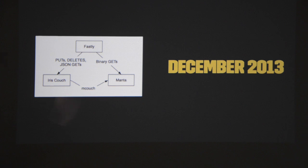He put a CDN in front of it. So Fastly sits in front of that and provides a certain amount of caching and geolocation, so that you are no longer feeding all of your bandwidth through poor Nodejitsu. Puts, deletes, gets, go to Couch, and then this little node process called mCouch pulled all the binaries out and stuck them into a joint service called Manta. Manta is Joyent's object store.